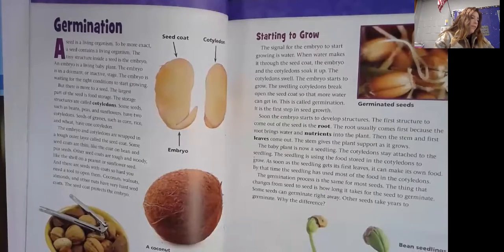Starting to grow. The signal for the embryo to start growing is water. When water makes it through the seed coat, the embryo and the cotyledons soak it up. The cotyledons swell. The embryo starts to grow. The swelling cotyledons break open the seed coat so that more water can get in. This is called germination. It is the first step in seed growth.